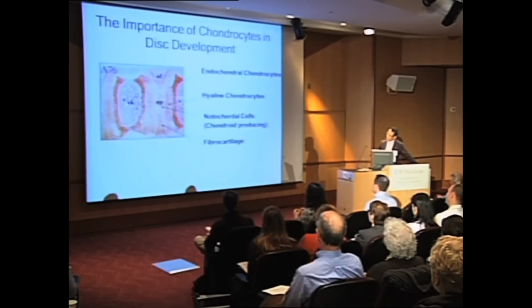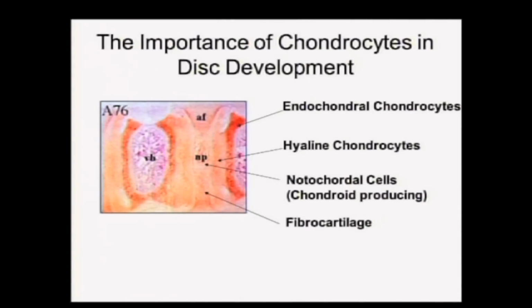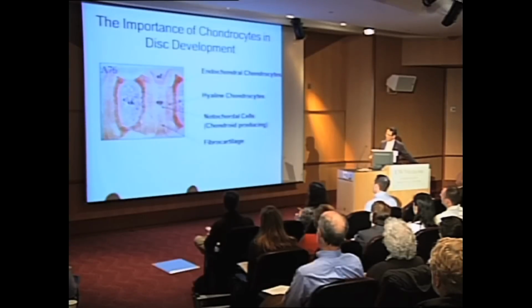But when you start looking at the disc tissue itself from embryologic development, we all start from an amorphous glob of cartilage, and the disc cells and the notochordal crest actually involutes and becomes the nucleus pulposus, and then even the bony end plates and the cartilage end plates initially started off as chondrocytes.